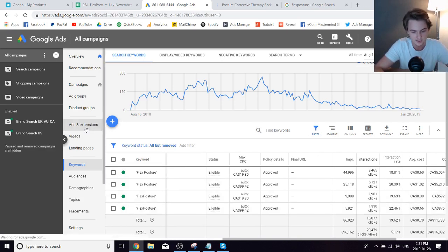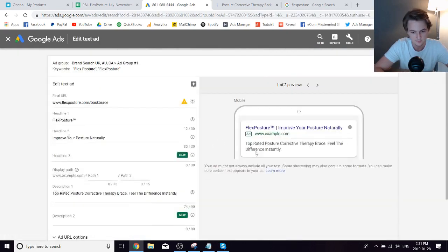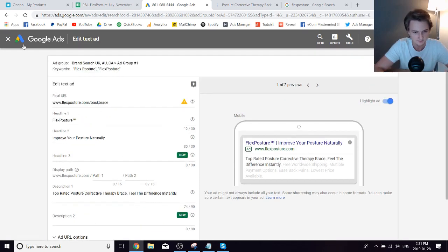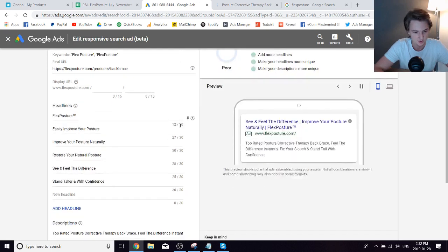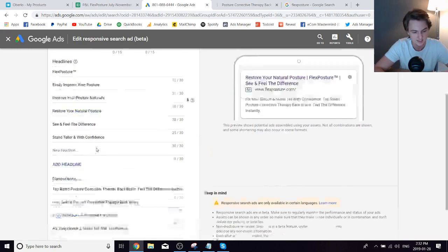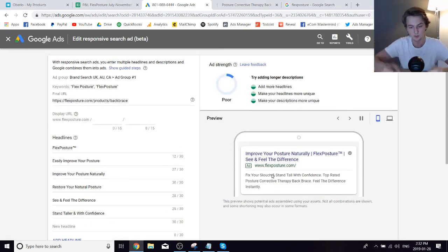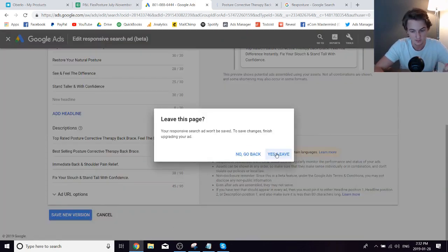And let me show you the ads. The ads are also very simple. These are the ads that I was working with. Just simple: flex posture, improve your posture naturally, feel a difference instantly. I tested a few variations of this ad. This one is a responsive search ad. I tested a bunch of different ones, and this one actually works quite well. I just have a bunch of different little lines, a bunch of different catchphrases and headlines. Then it automatically tests all the different variations and puts out the best one once it starts learning based on the variations.